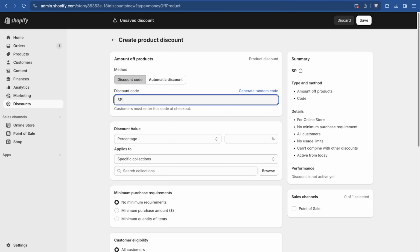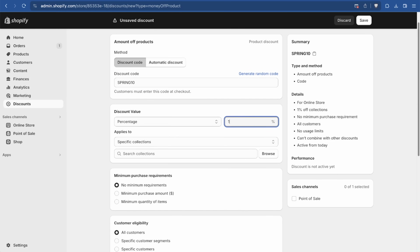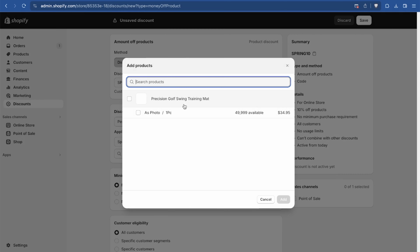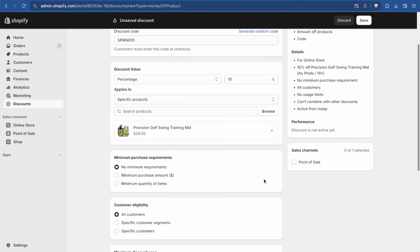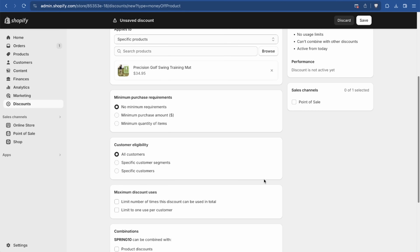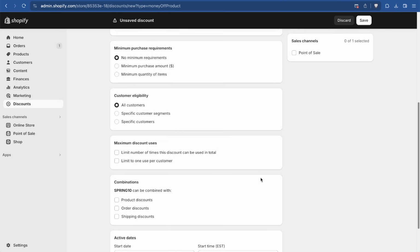The discount code, I think I said was Spring 10 is the discount code. It's going to give them a 10% discount on specific products. The specific product right now is going to be that. We can add that, they'll get 10% off. Now, you don't always want to add a discount there. For now, I'm just going to show you guys how to do that because I did add that to the top, maybe to encourage some more sales. And so I'm going to say no minimum. We can do all of that.